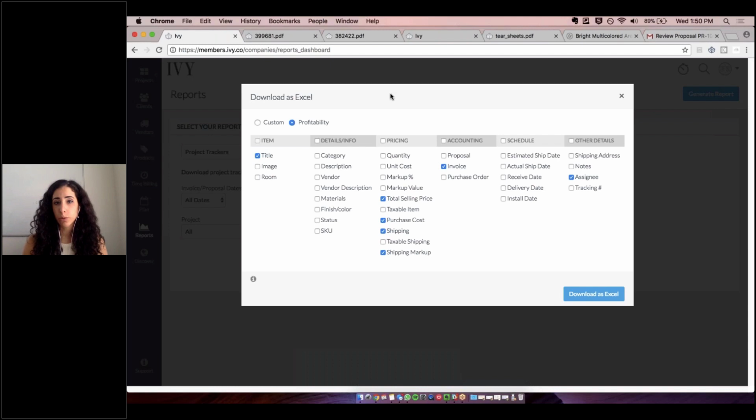we have an amazing integration with QuickBooks Online, and Ivy sends all that information automatically to QuickBooks. So you can always pull those reports directly in QuickBooks Online, your bookkeeper, your accountant, whoever it is. So we do have a profit report, but more detailed reporting is available on QuickBooks Online.